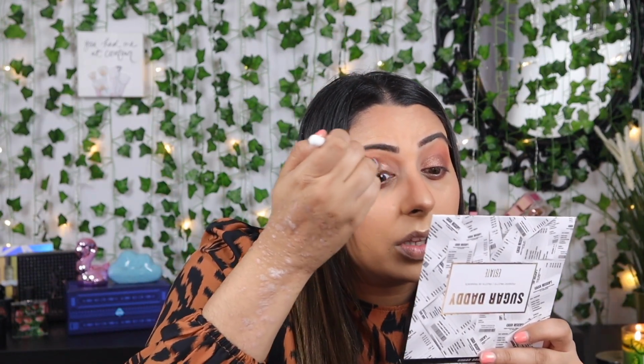I'm just gonna use as many shades as I can because I really want to see how they perform. So that's a really pretty kind of champagne shade. It would make for a really cute all over the lid situation. It's kind of cute. I kind of like that. In person, I feel like it just looks way more amped up than on the viewfinder.